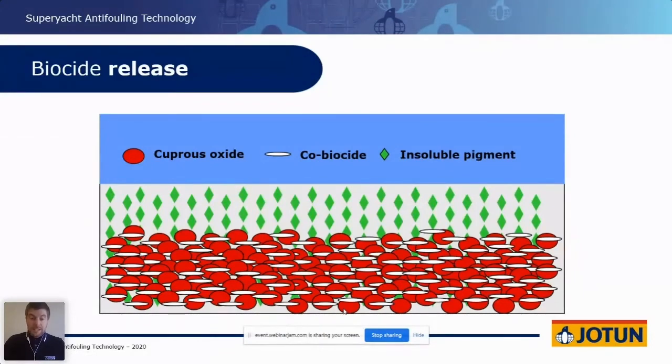To best explain this diagram, there are two biocide release technologies that exist in the industry. There's one called ion exchange. This is the majority of products out there, other than one product, probably 95% of what you're seeing in the market. The other works on a very different basis of acetylacrylate, which is a different technology, and we'll come on to that in a moment. But you'll see the difference in polishing rate.